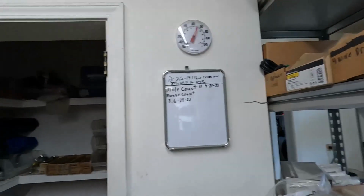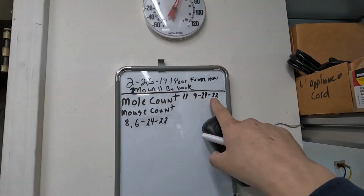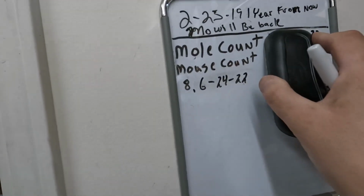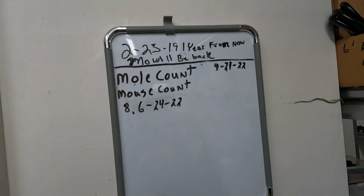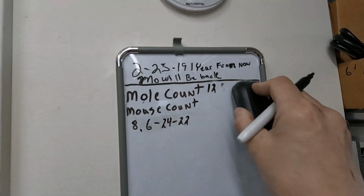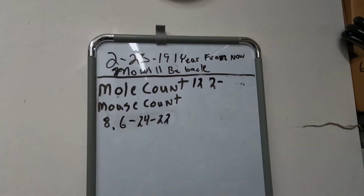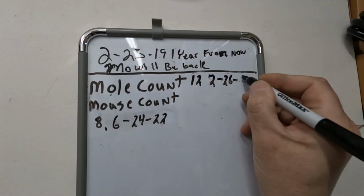All right, guys, it's time for a mole kill count update. My last mole kill was number 11 on September the 21st of last year. Got my first winter kill. So today's kill is number 12 total. And it is February the 26th, 2023. Like I said, guys, it's hard not to get frustrated because those moles are elusive, but stay with it.